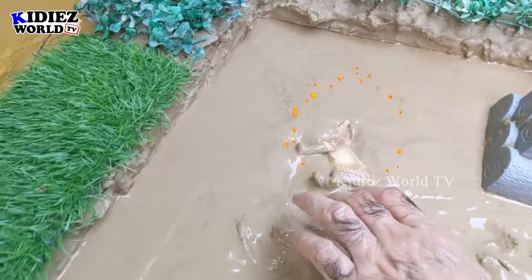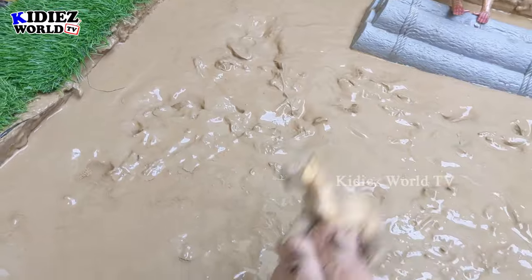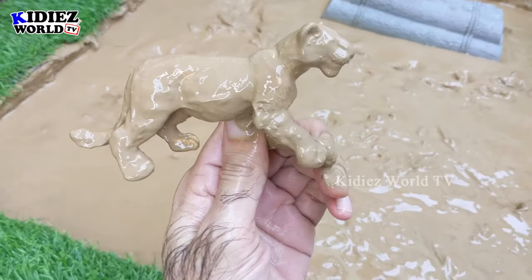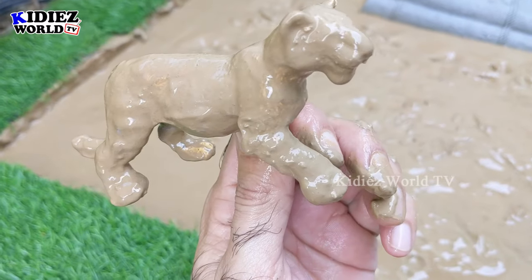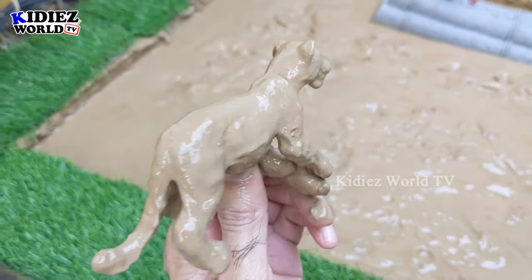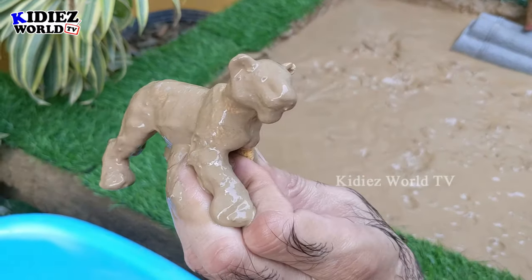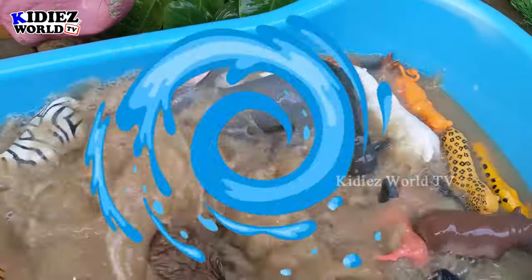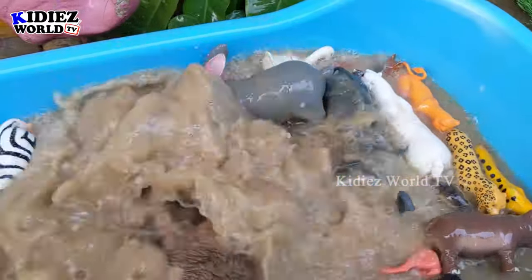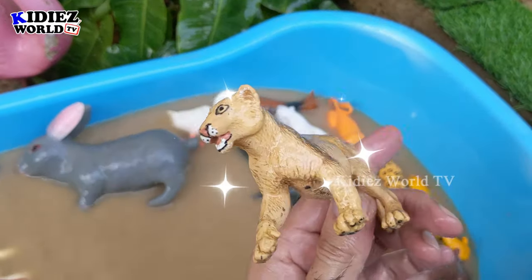And now we have the only animal in the mud ground, and we have here the lioness. Just look at her. What happened to her? The attack of the elephant on this lioness had a very bad impact on this lioness, and she is totally muddy now. Let's wash her. Here we go, lioness.